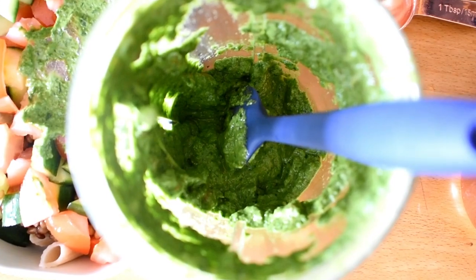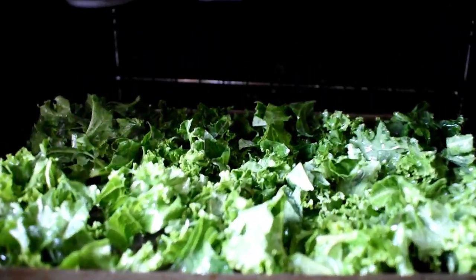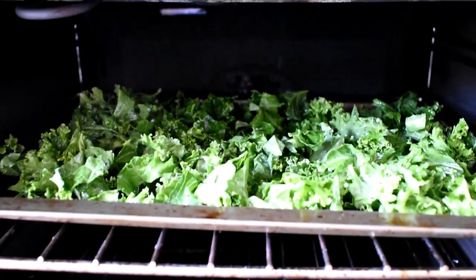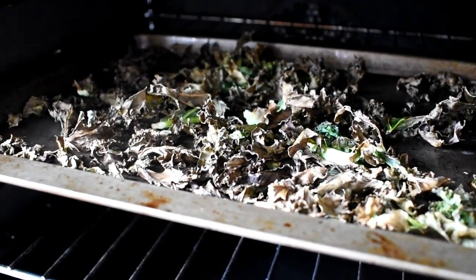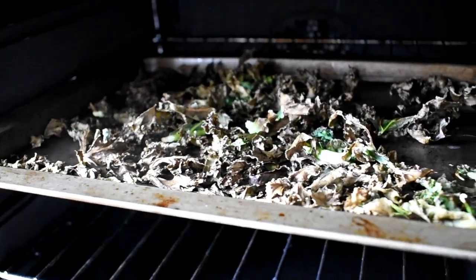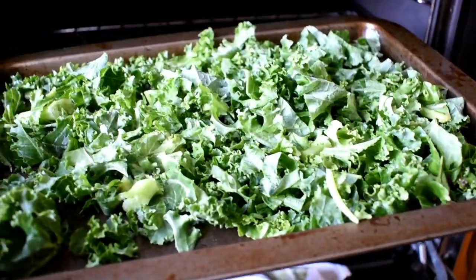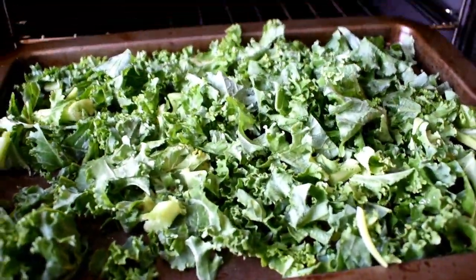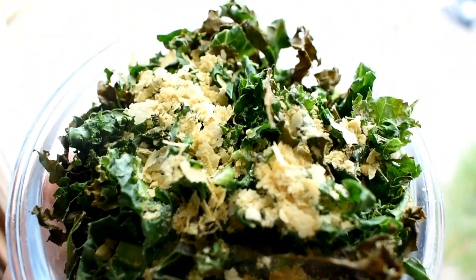I then spooned half of the salsa verde into each portion and popped some kale in the oven to make some crisps. And then forget about the kale because you're busy filming other things and burn it. So that was a good use of money and food. Okay, so take 2. And didn't forget. So I let it cool a bit, adding 2 tablespoons of nutritional yeast, and then took it with me to the picnic.